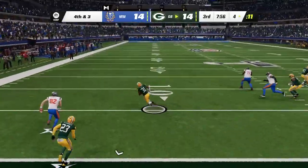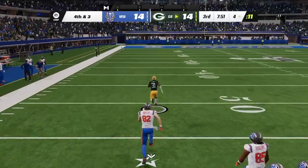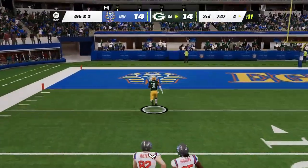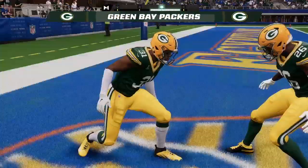And he fires one that's intercepted. Adrian Amos with a pick. He's at the 50. He's at the 30. 10, 5, and into the end zone. It's a pick 6.